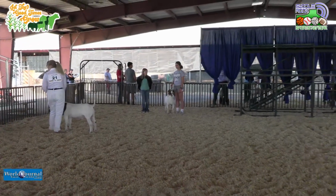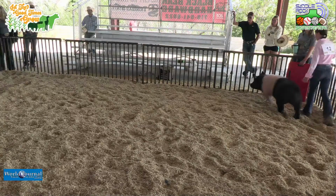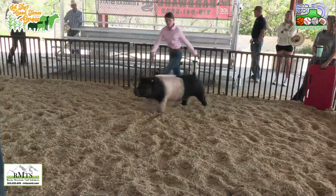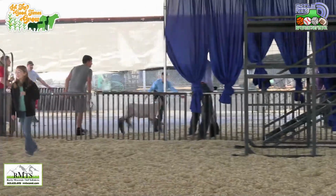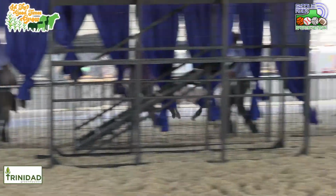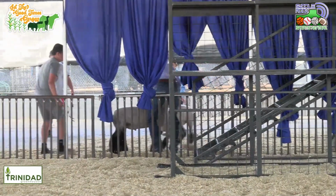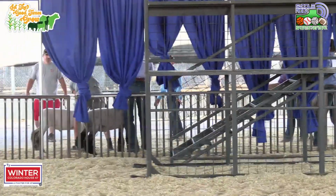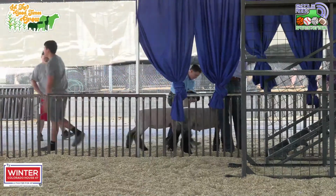As this contest continues, it's always interesting to see how the pigs do as the day goes on. This contest usually lasts about an hour as we rotate. Oh, we got a little bit of rodeo in the sheep showing area. Sheep showmanship is always interesting in that you don't use a halter for sheep. Oh, and we got him caught. That's going to make the highlight reel.